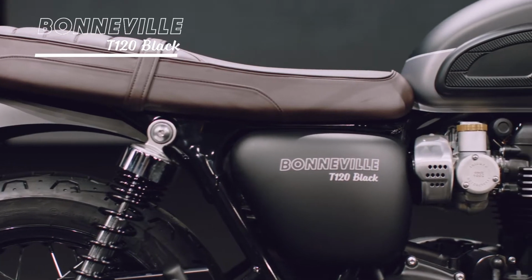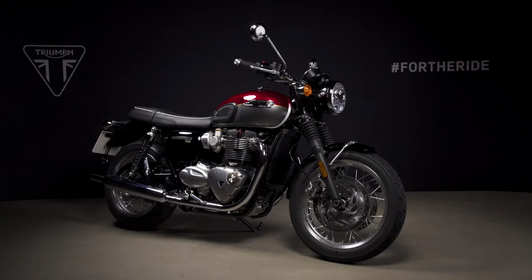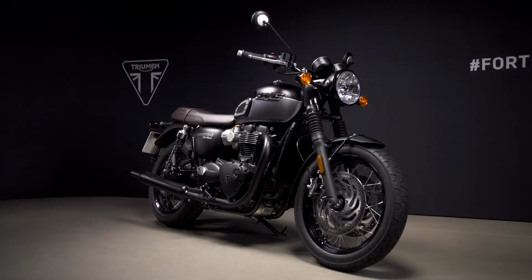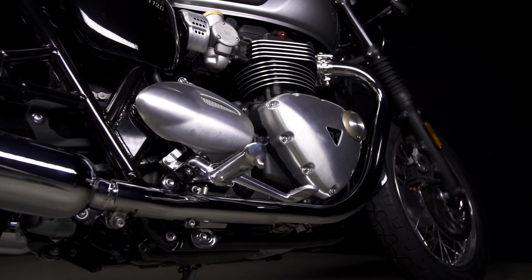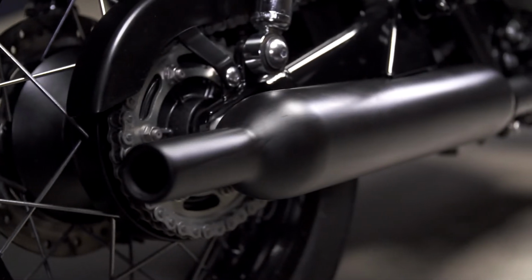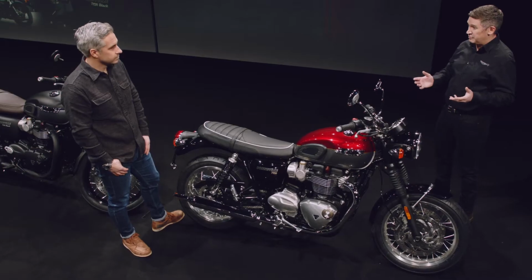Now, these maintain all of the Bonneville's signature features, including that timeless silhouette and style, combined with Triumph's class-leading quality and finish. And of course, the T120 Black brings its own unique and stylish blacked-out detailing. Now, both have the same 1200cc Bonneville twin engine, renowned for its torque-rich power delivery and that Triumph twin sound. As with this whole family of bikes, they have this elegant exhaust design where the unbroken flowing lines of the exhaust hide the catalytic converter underneath the bike.